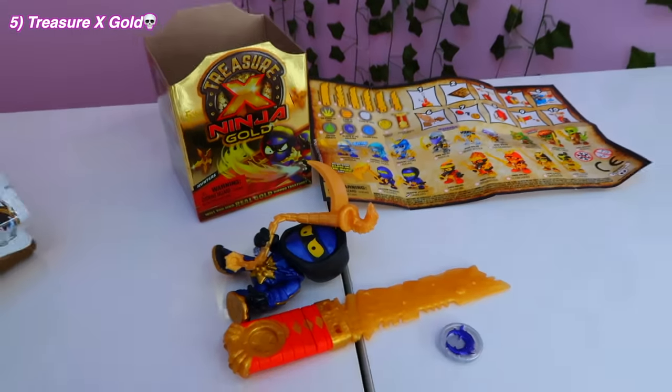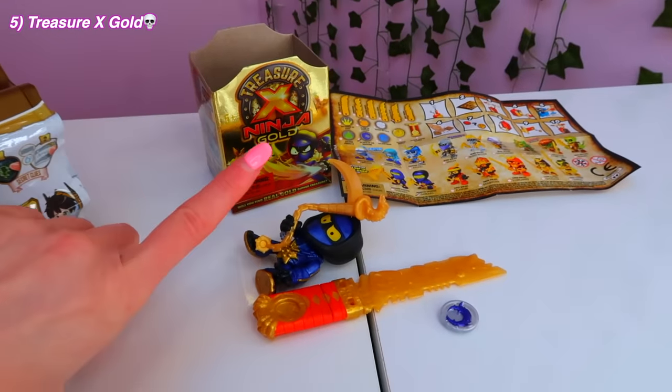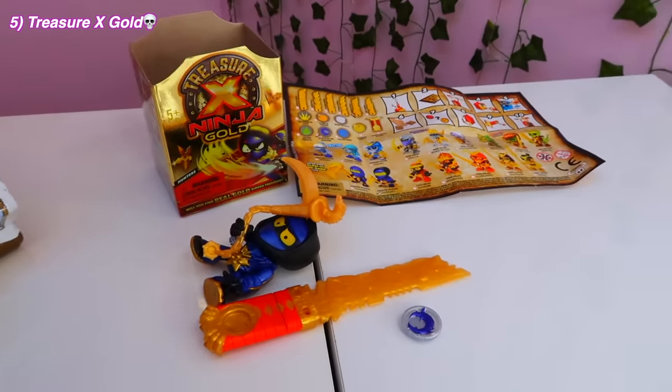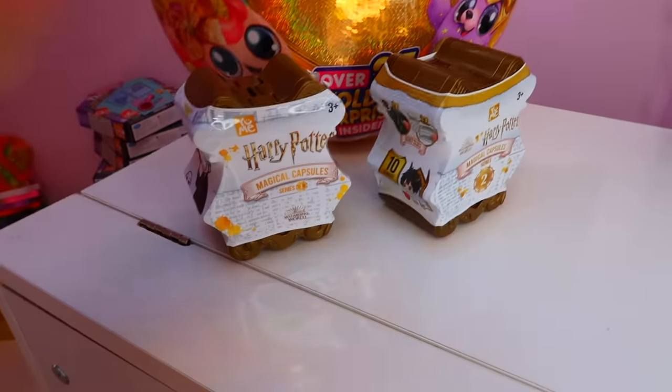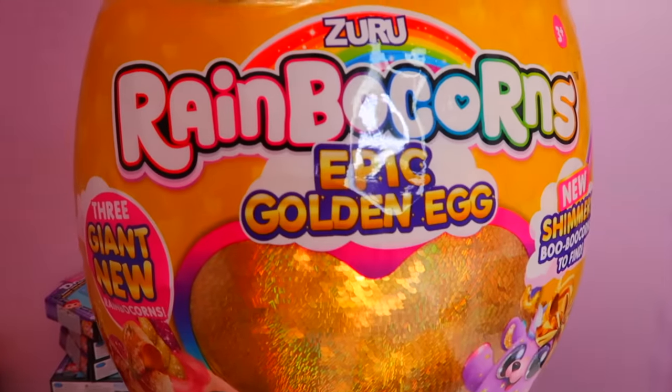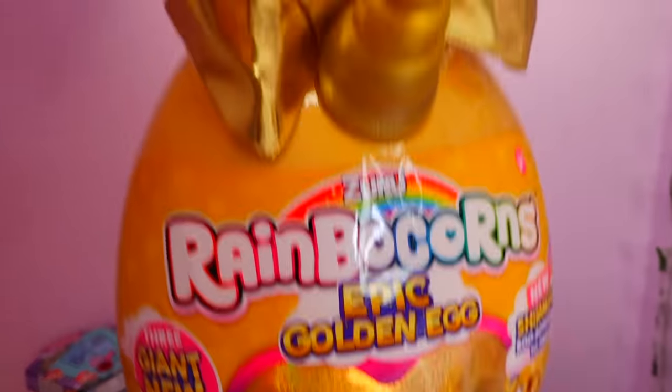Okay, so you know what? I'm actually shook right now. We just found another ultra rare glow in the dark to add to our huge collection. Okay, guys. We are down to it. You know what we're going to do. We're going to do these two next. And then lastly, we're going to do the epic golden egg.